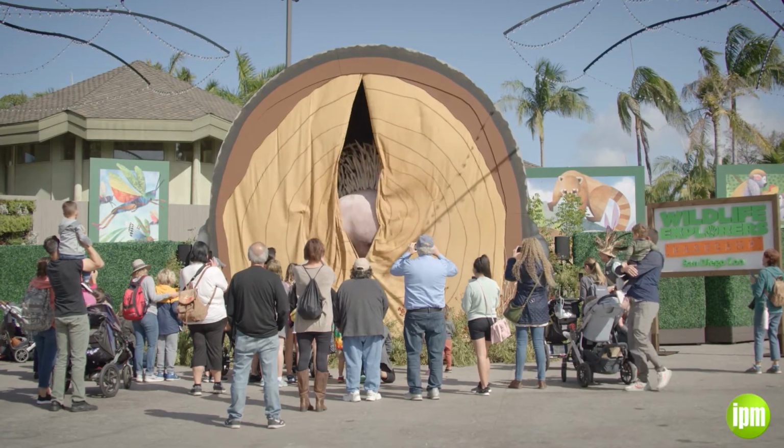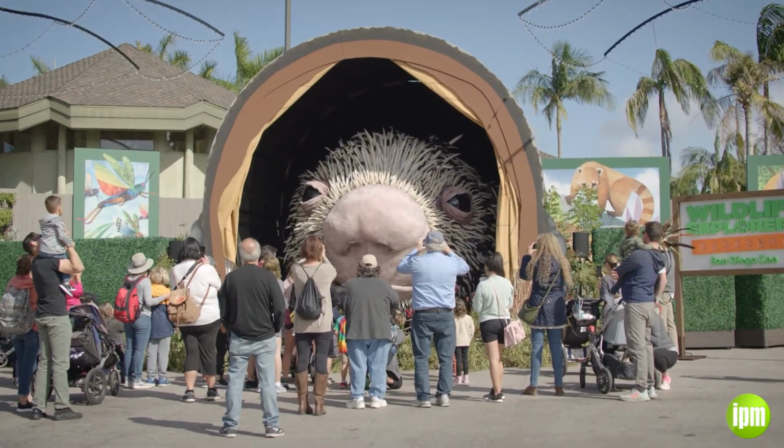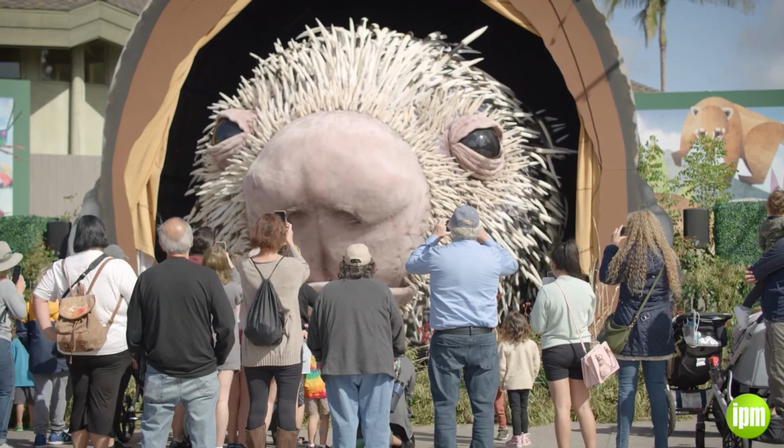Here she is, Percy, our prehensile-tailed porcupine. Percy, come on out and say hello to everyone. Oh my goodness.